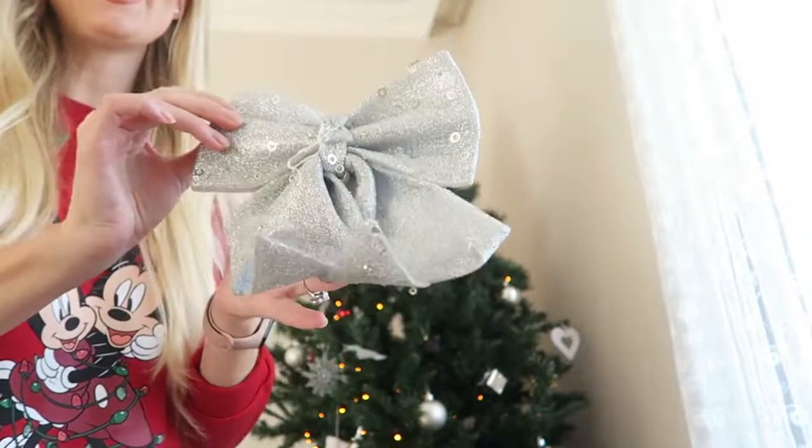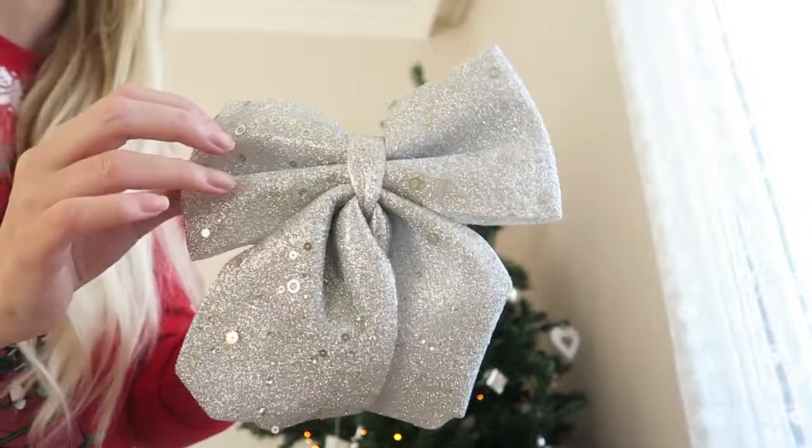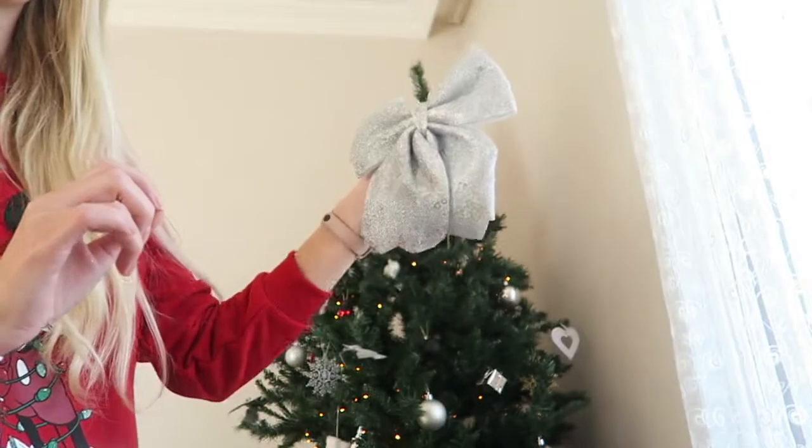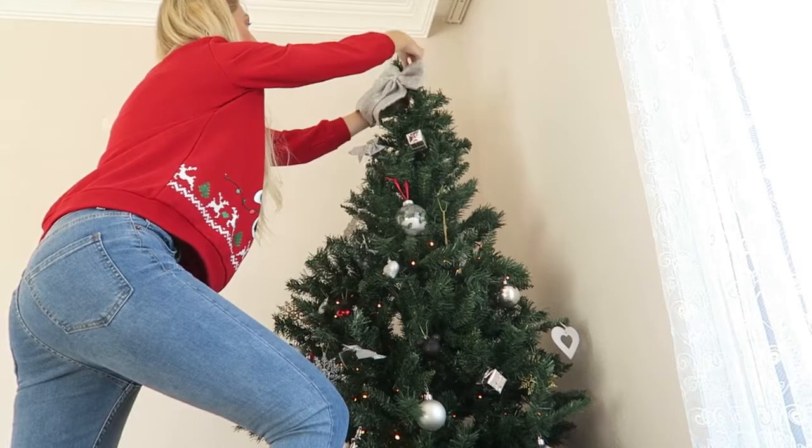And then on top I have this huge bow. I absolutely love it. Oh, I have it on the wrong side. Look at that, how sparkly. So I think it will look great.